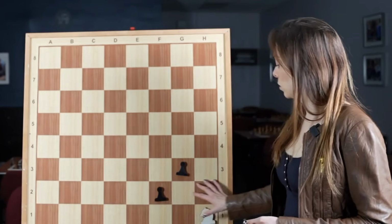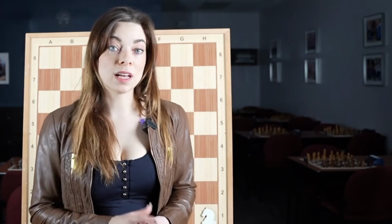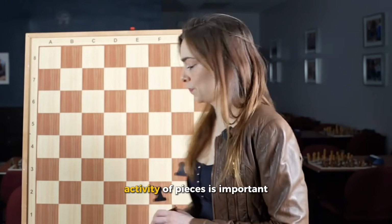Basically, your chess before you discovered this video. Now the knight can only have 2 squares. So this is a super important concept. You'll understand it later, but just remember, activity of pieces is important.